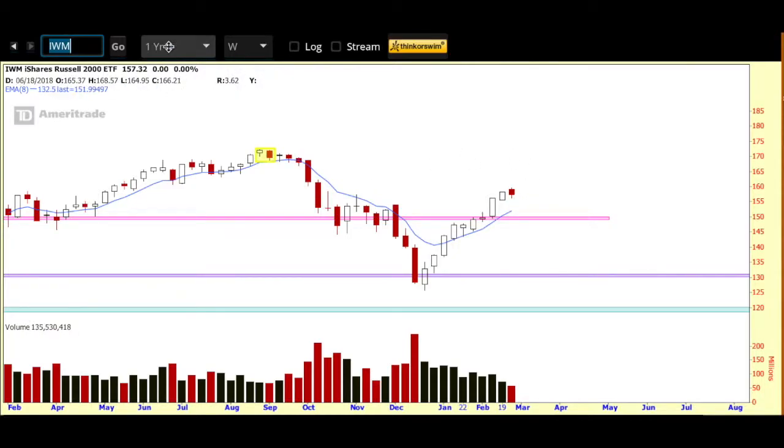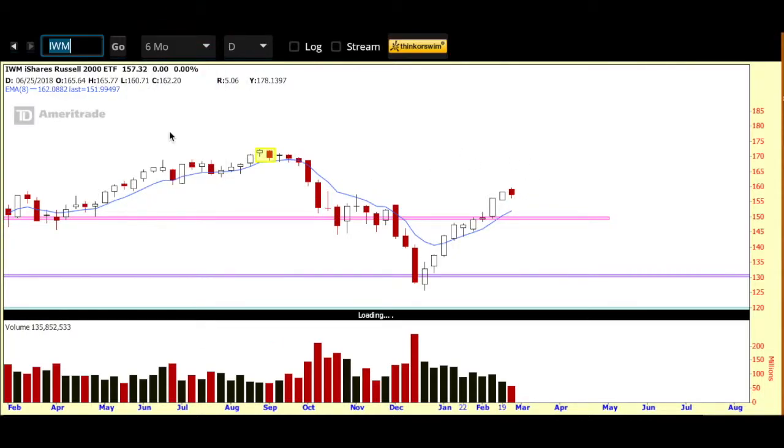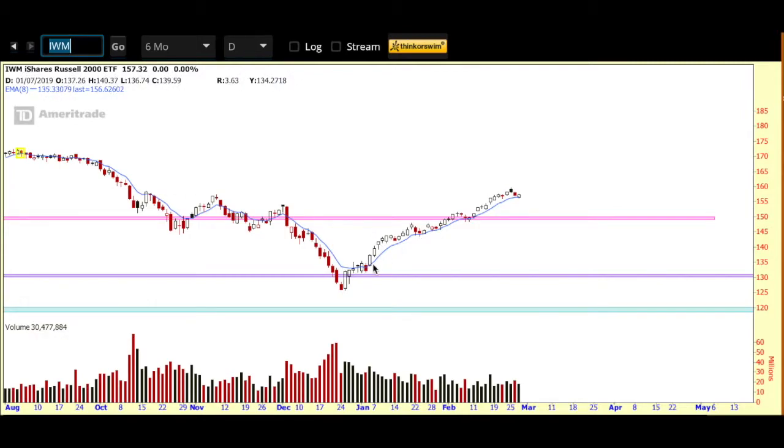This is the weekly look. Now let me swap it over to the daily. I'll go 6-month daily. You can see that the blue line's being held, and the Russell did end up having a positive day yesterday. So with that, I am putting a chart forward this morning.